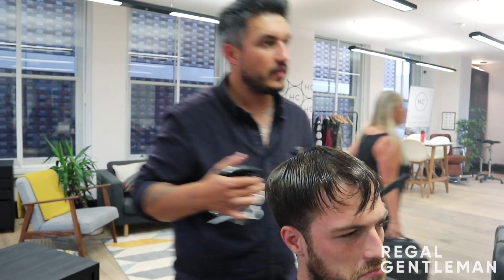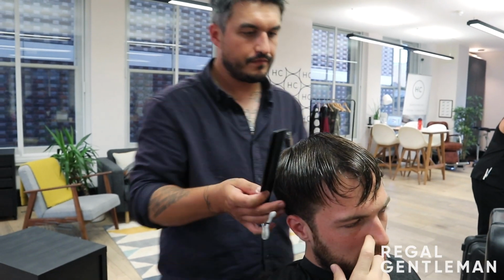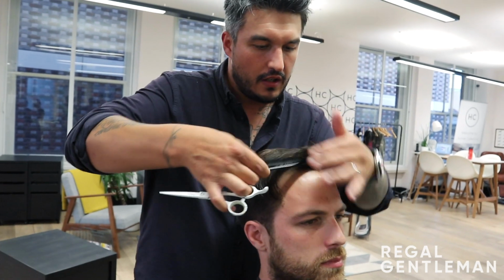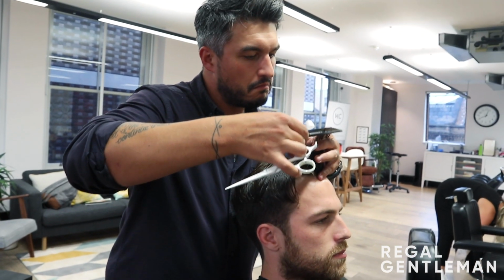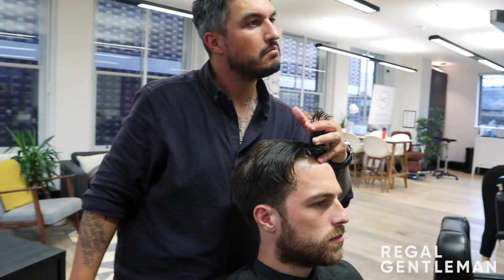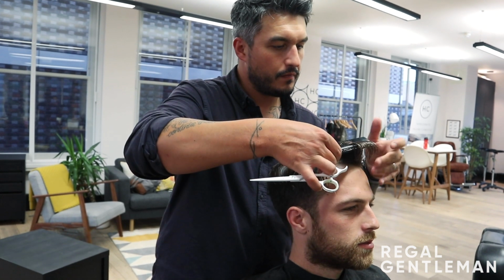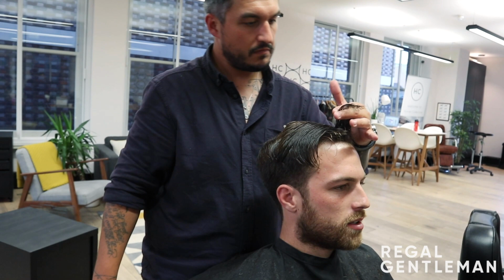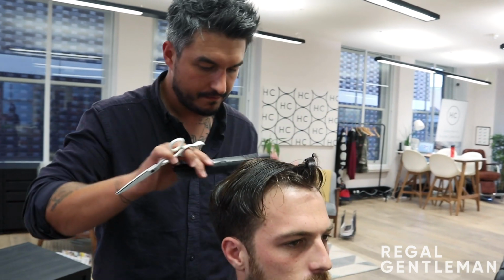So you still want to keep it with a bit of length in there though, yeah? Nothing too majorly short. Yeah, definitely. So just for argument's sake, let's have a little look. How about if we took off that much? A bit more than that? Just a little bit more. A little bit more? Yeah, that's fine. Awesome. So that is roughly half the length that we're going to take off today.